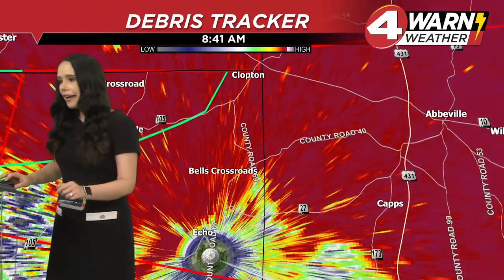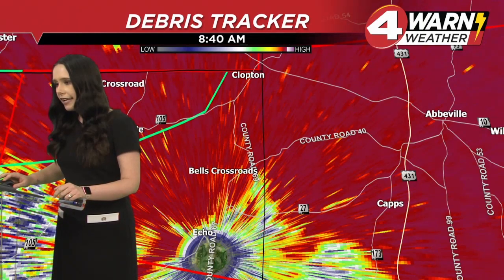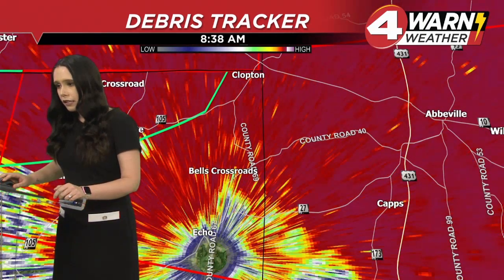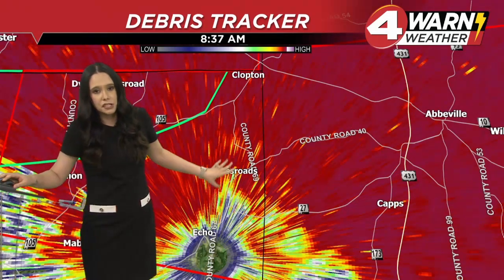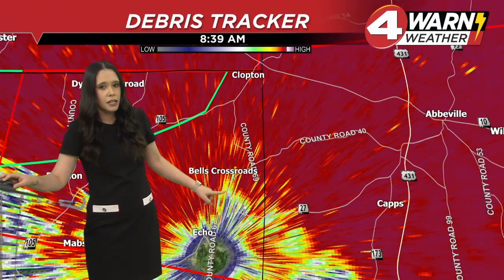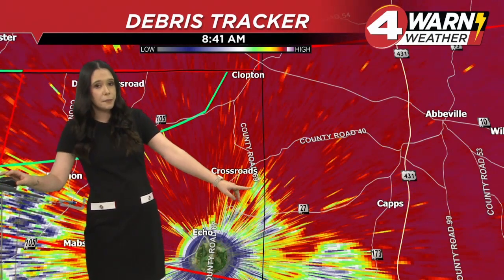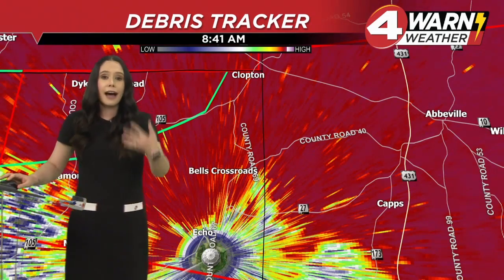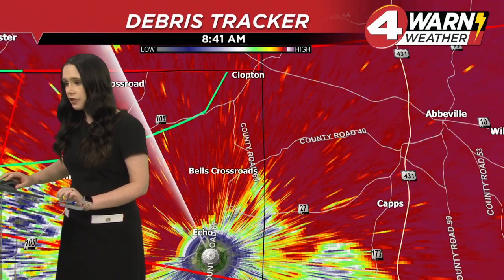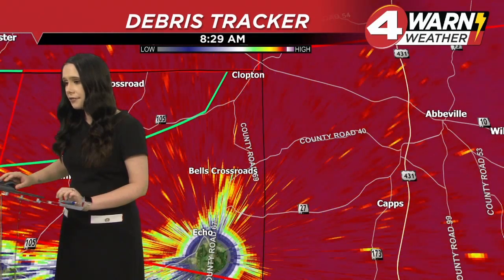So we'll take it back a few scans here and see if we can see anything within this storm. There is a small area just to the south of Bell's Crossroads. This little yellow dot right here is questionable. It could be something being lofted by the storm, but we'll have to watch it and see if it continues as this crosses into Henry County over the next few minutes.